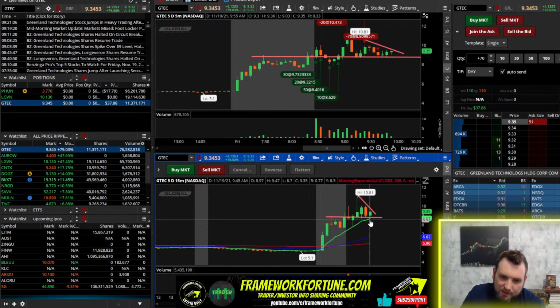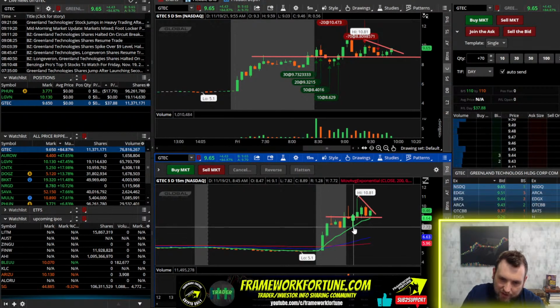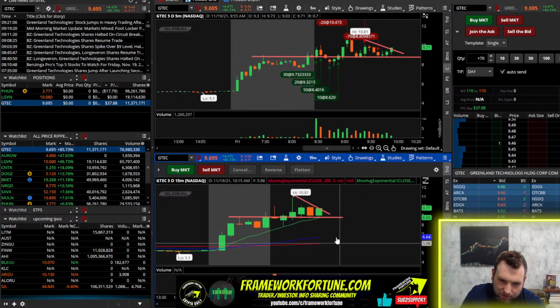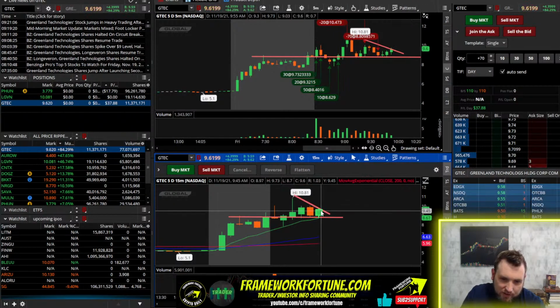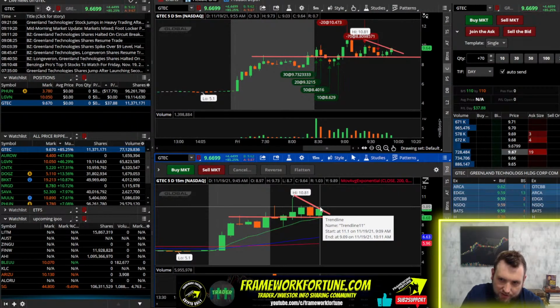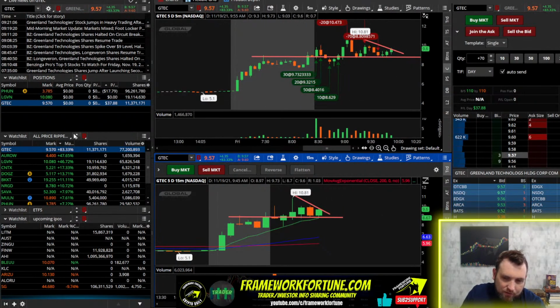But it's responding to the 15-minute the best. You can see on that 15-minute where it bounced exactly off that 10-day, and we're actually doing it again right now. This 15-minute candle has 2 minutes to close. If it breaks over 10 here, this is going to rip, if it breaks in this next 2 minutes. Testing that top of that triangle.